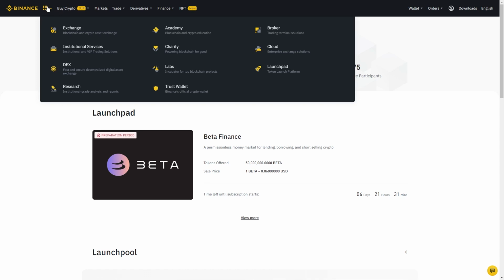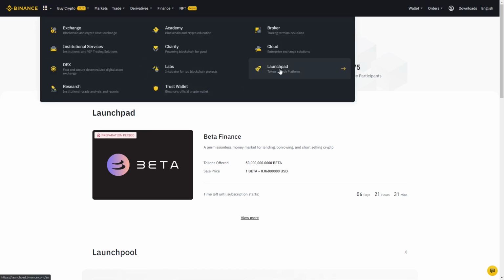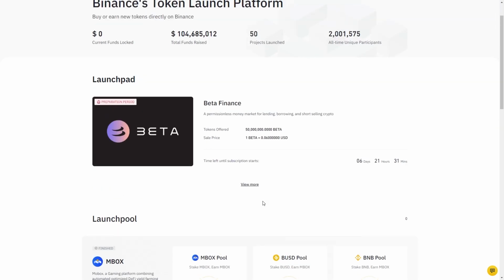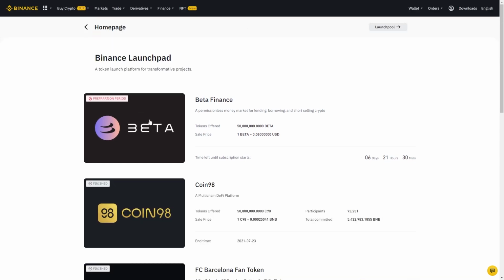By the way, to find those launchpads, you need to go to the squares on the top, then go to the launchpad. And on that, you'll see the current launchpad, which is currently active, and also all the previous launch pools. If you want a bit more details, you can press View More. And here you can learn more about all the launchpads.